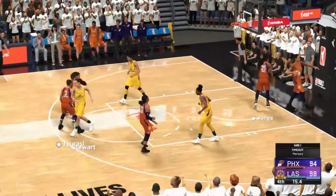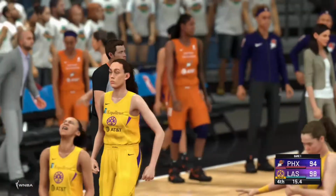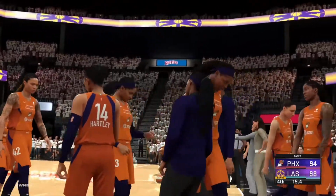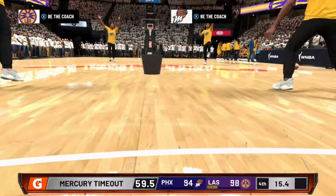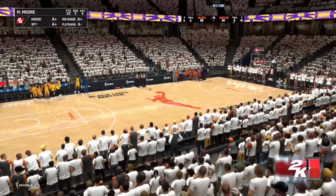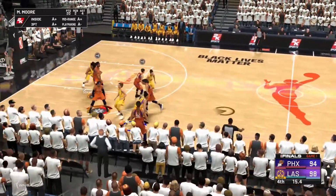And so she drops them both. And it's a 4-point ball game. 2-possession game now. Some very important free throws there. And the Mercury call time here. What's your take, guys? Well, they're drawing up really the only thing they can here. Get off a quick shot, then foul. That's got to be the game plan. I mean, free throws are really their only hope here.